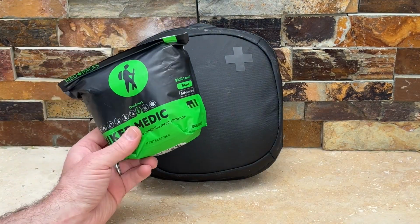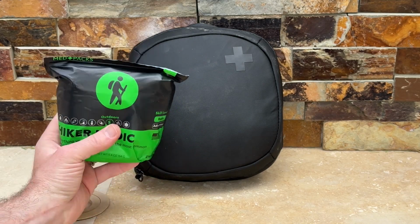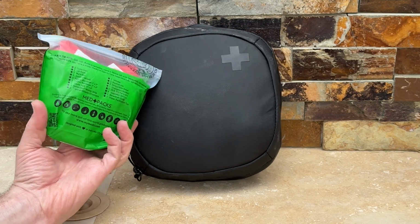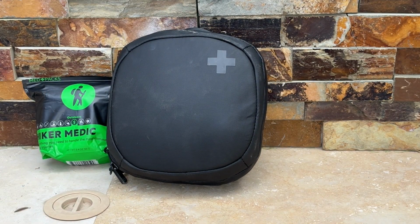And then they've got a couple other models. They've got a hiking model that comes without any of the additional baggage. So if you're going on a backpacking trip or a day hike, you've got almost the same amount of stuff jammed into this much smaller kit with a few modifications for what you'll need for hiking. So definitely a cool product to check out are these MyMedic packs and first aid kits.